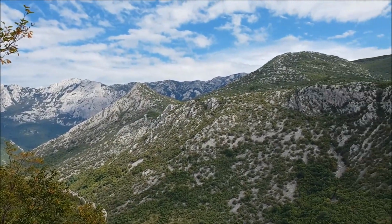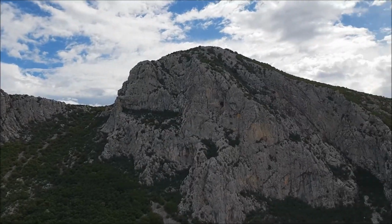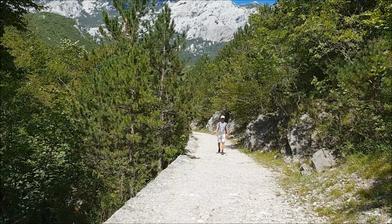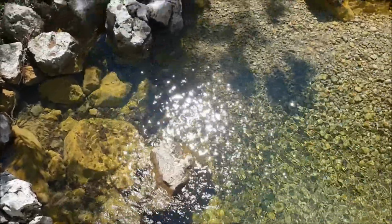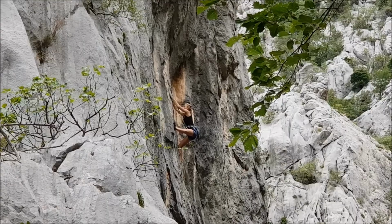The most valuable advice is very simple. Try not to plan too many places in one day. Hiking in Paklenica can be time-consuming, so it's important to adapt your pace. Wherever you decide to hike, you can expect spectacular scenery.